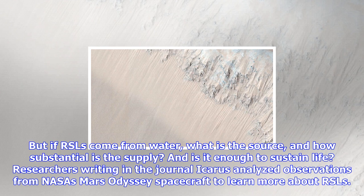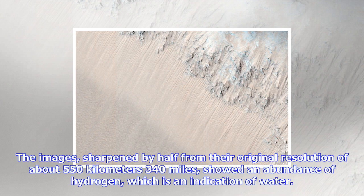Related: Gullies on Mars probably not carved by water. He acknowledged that we can't know for sure how much water is inside of an RSL unless we sent a rover to excavate. That's certainly possible, but if there is life within an RSL, a rover could contaminate the area with microbes from Earth. What Wilson's study reveals is the presence of the same amount of water in the regions with RSLs as those without the features.